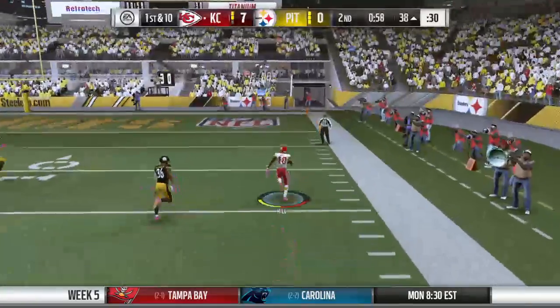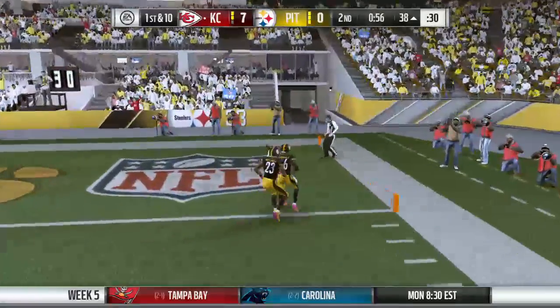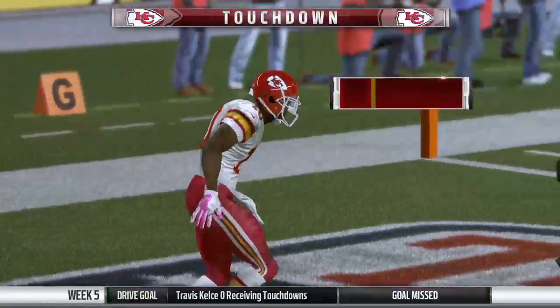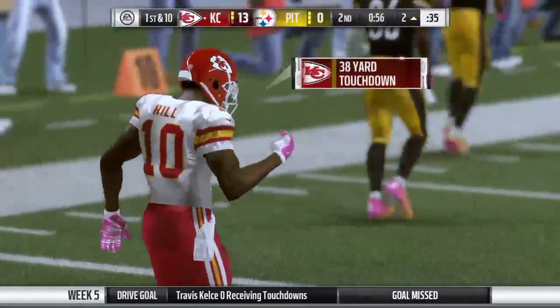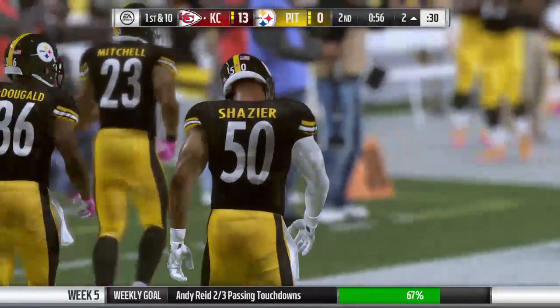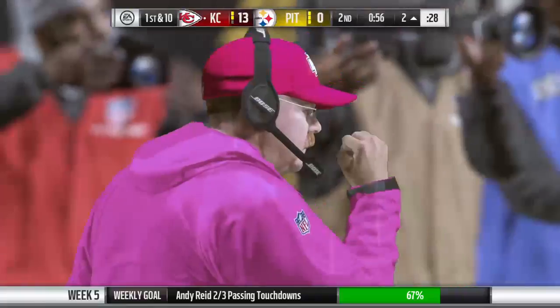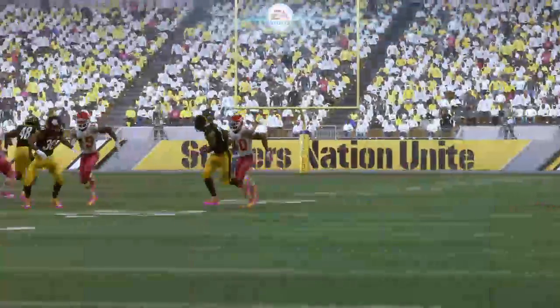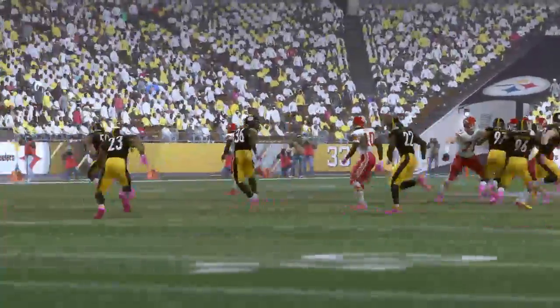He's got his man on the crossing route. And all the way in for a Kansas City touchdown. Tyreek Hill, his first touchdown on the year. And the Chiefs are able to grow their lead. And that'll give them a 2-score lead here, but I'm looking ahead. They just want to hold it for the final moments here in the second quarter. They don't want to give up anything on the other side.